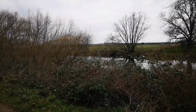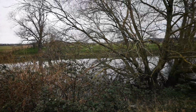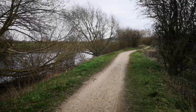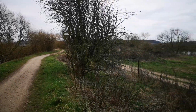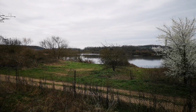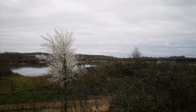So there's the River Trent, guys. Here's the path I'm on. Quite a well-made path, thankfully. And here's part of the gravel pits that I was telling you about, which do extend, like I say, for quite a way.